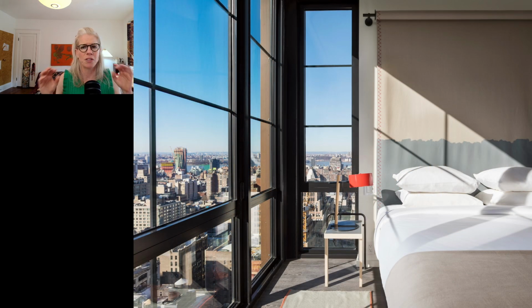And I'll also note that you can see in this image, as well as in the previous image, a huge feature of this room is the floor to ceiling windows. So even in a small space, you're actually getting a sense of a vast horizon. The hotel itself is a very narrow building that goes very high. So many of the rooms in the hotel have just amazing views, which adds all the more specialness to the experience there.